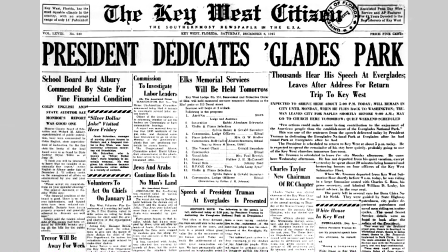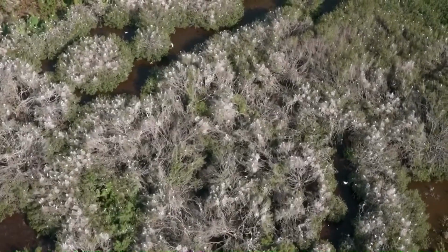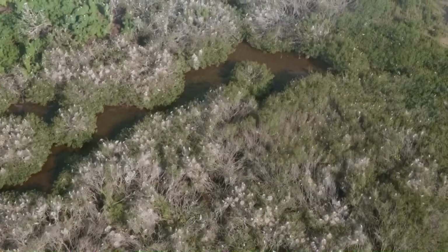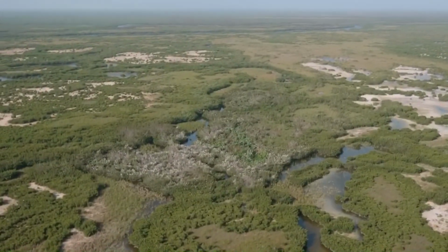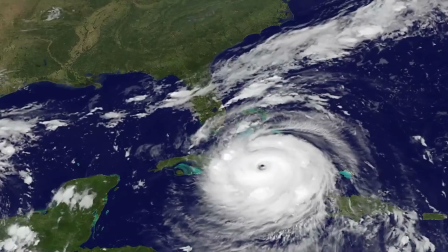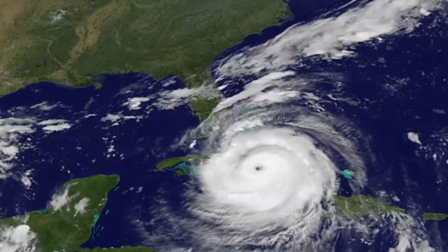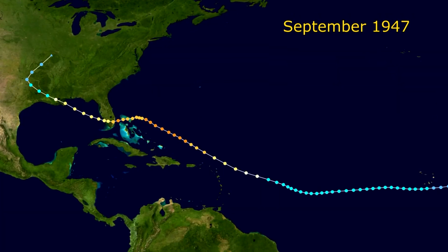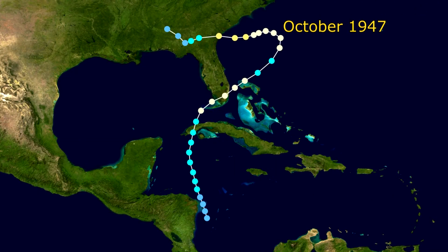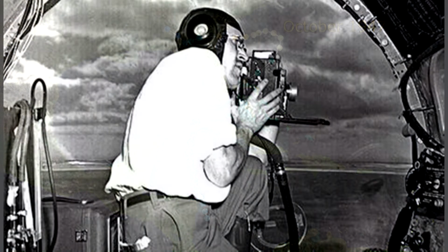About 15 years later, in 1947, Congress declared the Everglades a national park, a place to be protected. But it was the government that posed the biggest threat to the marshland. The same year, a Category 4 hurricane caused flooding and 17 deaths when floodwaters breached the dike. Flooding from a hurricane a month later left more than 2,000 people homeless in the Miami area.